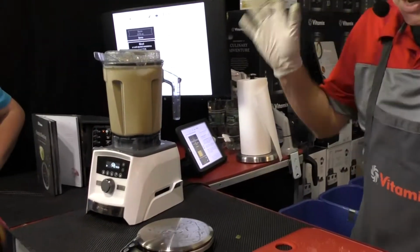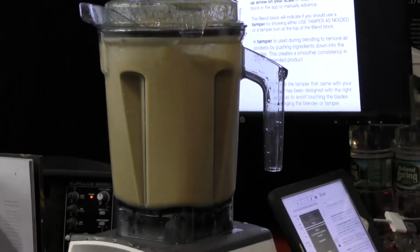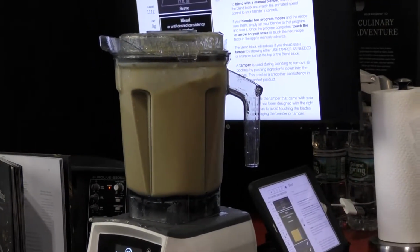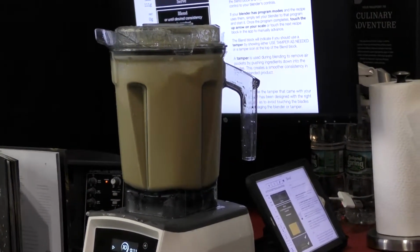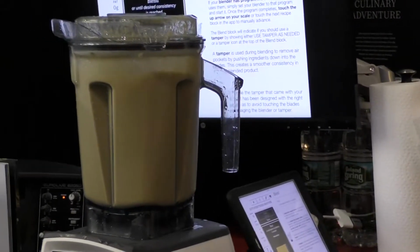Speaking of charging, it's a great price. I got my Vitamix in 1999. We paid a little over $500 with tax. I think it was like $479 or something like that. It's still going great. My daughter has it. She uses it every day.